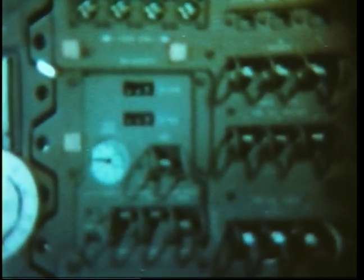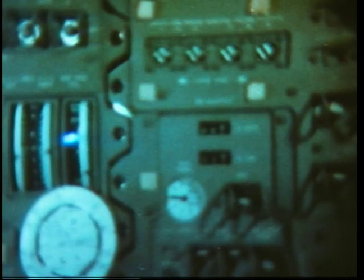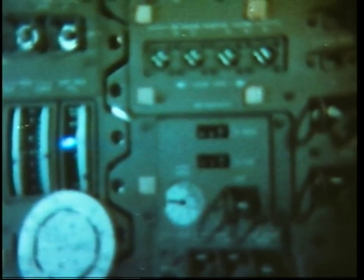Okay, stand by for the main motor. Okay, we're minus 7 minutes. Roger. Focus is good enough that we can see the position of your four ball valves at the top of the picture for the big SPS engine.